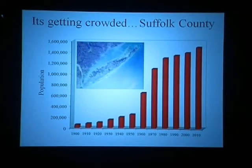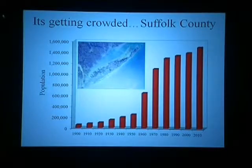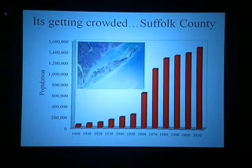And we're not growing at the rate we did in the mid-20th century, but the population of Suffolk County continues to grow. And some areas are built out. And some people would tell you, well, we don't need to worry about development anymore because there's no more room to grow. And that is certainly the case, actually, along the Great South Bay watershed.